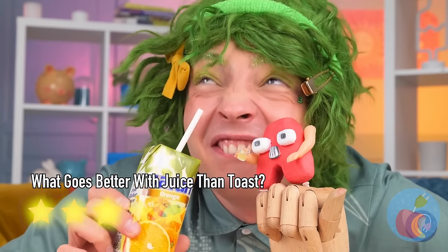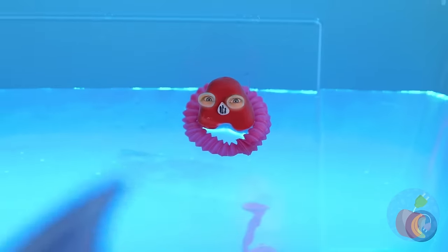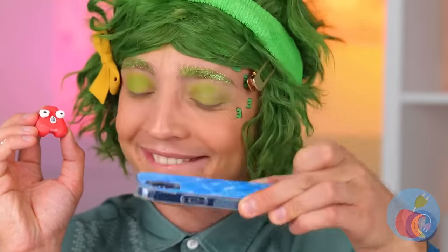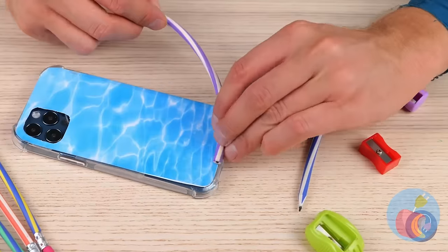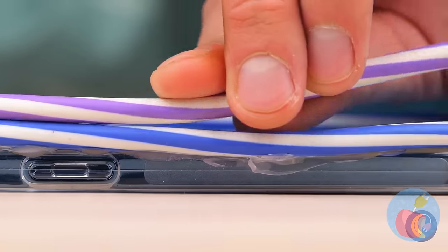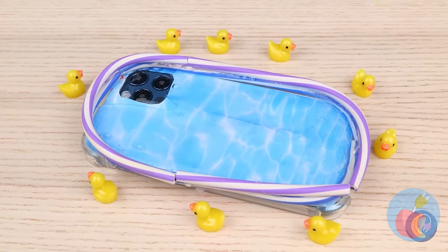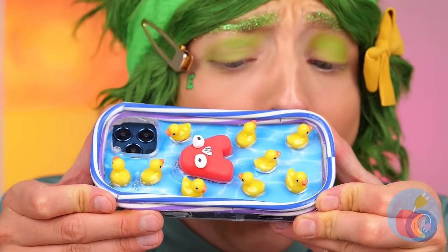Let's make a toast. Uh-oh, someone call the lifeguard. We need a safe place to swim. Wrap some flexible pens around a phone case. Squeeze some clear glue inside. And it's rubber ducky time. Now A's got his own pool.